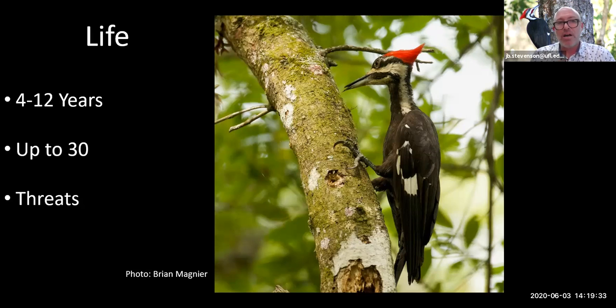Other threats could be outdoor cats, although this is an arboreal species. This is an arboreal family, which means they spend the majority of their time in trees. There are a few that might occasionally go to ground in search of food, and that could put them at risk of being attacked by a cat that's outside and not being kept nice and safe inside.